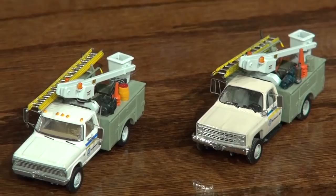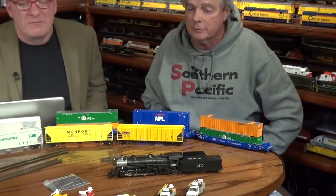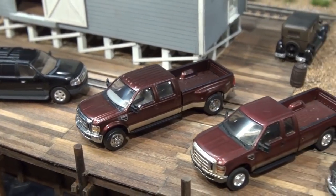So anyway, I'm really impressed with what they have, and I know I'll be getting stuff. Of course, everybody knows they have wheels and tires, but they have a whole bunch of detail parts, which I had no idea they had. That's cool. Man, I love River Point Station models. Yeah. I have a collection of so many of those pickup trucks.